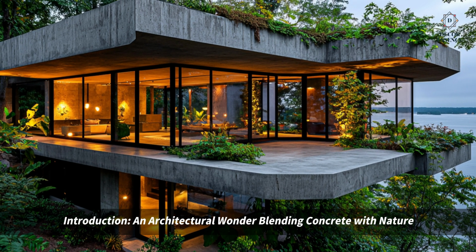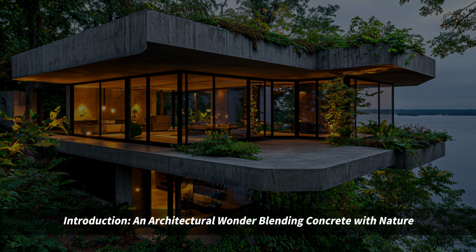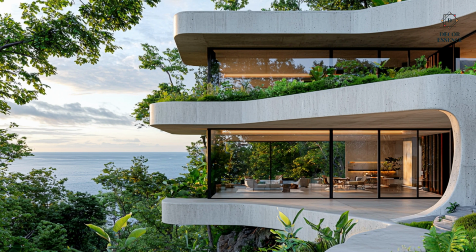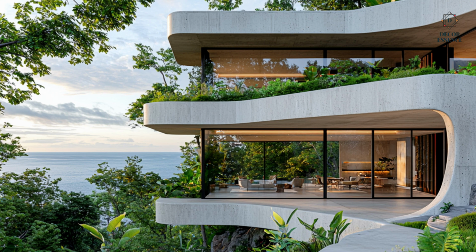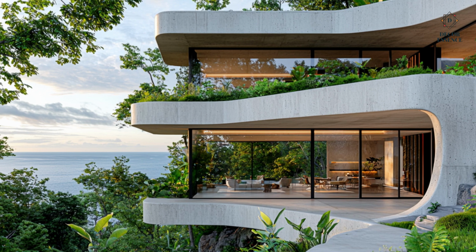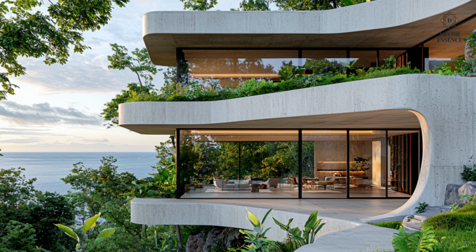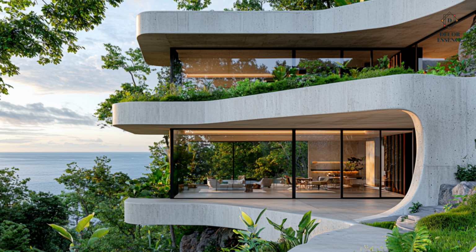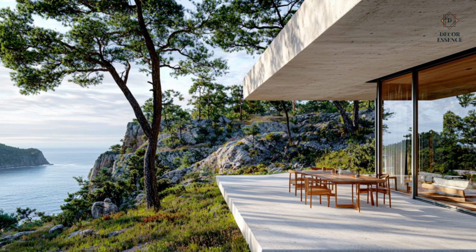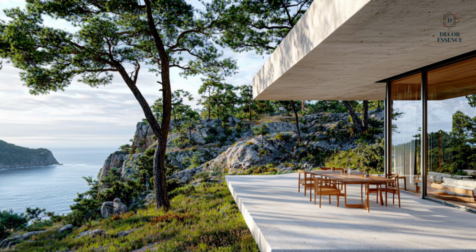In today's video, we're diving deep into a remarkable concrete house perched on a forest hill slope with panoramic views of the Pacific Ocean. This house is not just a home, it's a living testament to how modern architecture can harmonize with nature. Designed with sustainability in mind, this home utilizes the raw beauty of concrete to create an elegant, durable, and functional space. Join us as we explore how this innovative design takes full advantage of its natural surroundings.